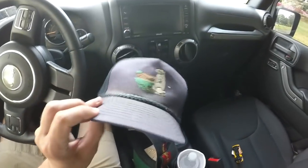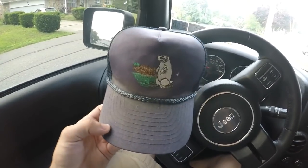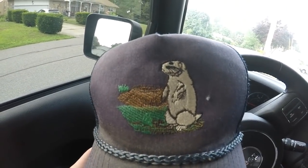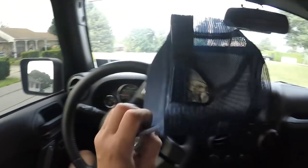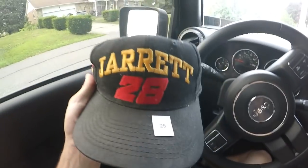I don't know why I bought this. I thought this was just really, really cool, and I don't really buy things that are just interesting to me. I just buy stuff that I think I can really sell. It's like a groundhog or a beaver. I don't know what it is. It's just funny. I think it's kind of funny. These hats are kind of stained and stuff, but they're only a quarter each.